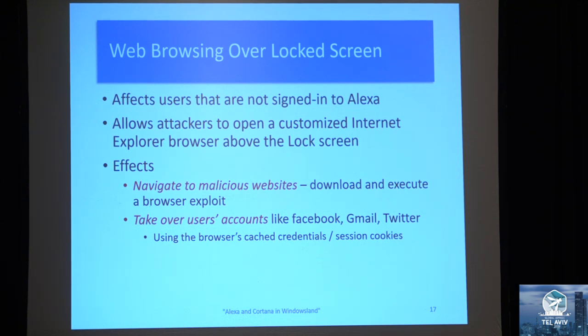You are requested to sign in to your Amazon account, and the way Microsoft decided to implement it is by opening this browser. The damage of such a thing is very obvious. You can navigate to your own malicious website, download payloads and execute them, and if you have a little bit of luck, you can access some of the social accounts of the victim, and maybe the browser has saved the credentials of the site.